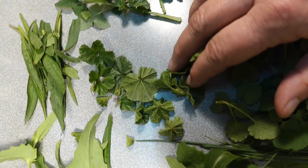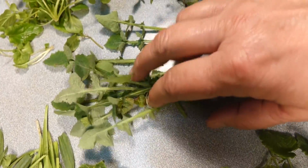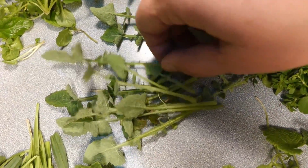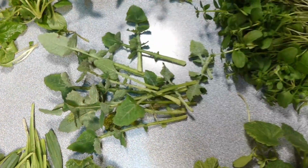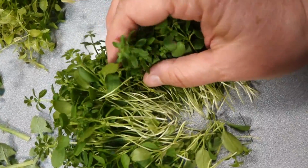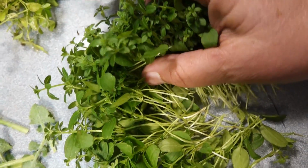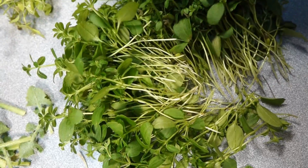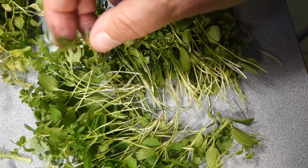Here's the common mallow. There's the narrow-leaf plantain. There's the common sow thistle. When it's the middle of spring, those sow thistle leaves will be so much bigger. Here's the galium, the cleavers, goosegrass, bedstraw. It has a lot of names. Even at this young stage, it's all clingy, but it's important to go through it to make sure there's no debris and all the plants are good quality.